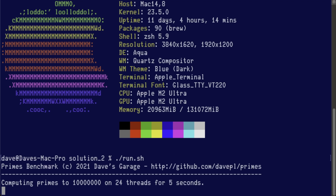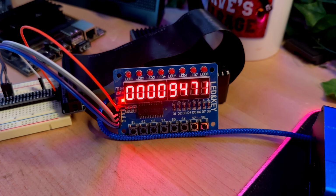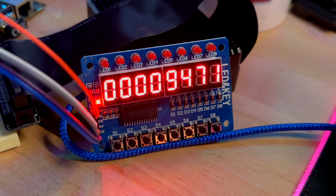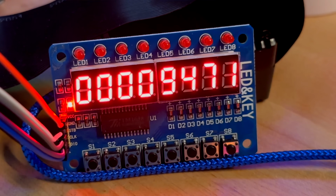Of course, the Clang compiler takes care of all of that for us, and as soon as the benchmark runs, we see it turn in an impressive score of 9,471. Even though the core count is lower than it was on the Xeon, the M2 Mac Pro's clock speed and core architecture allow it to pull ahead of the Xeon by a wide margin.